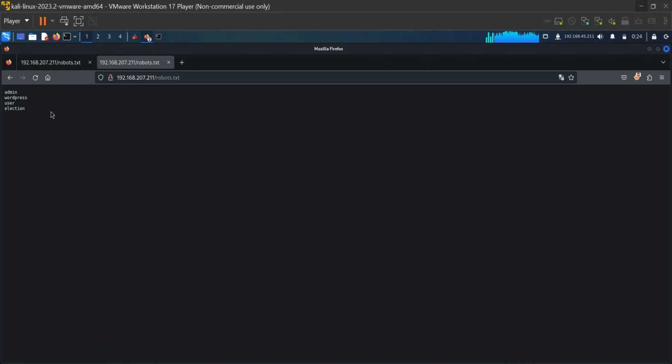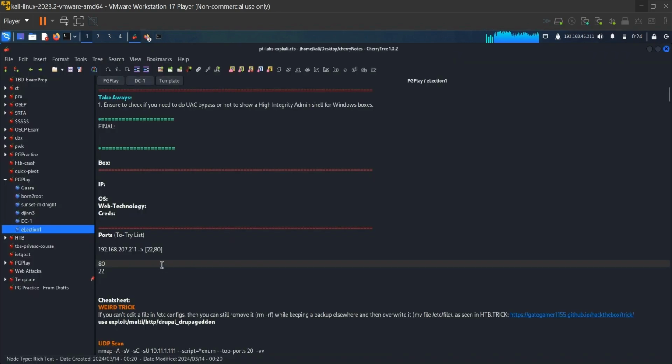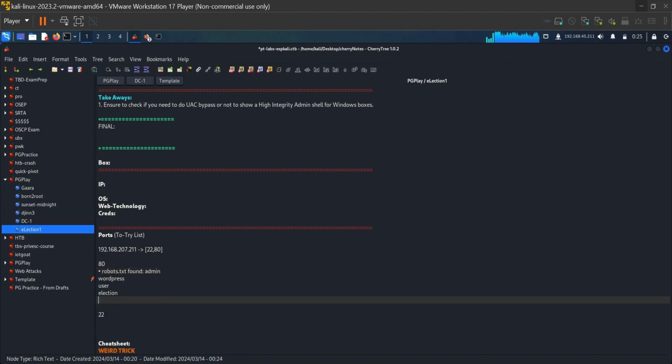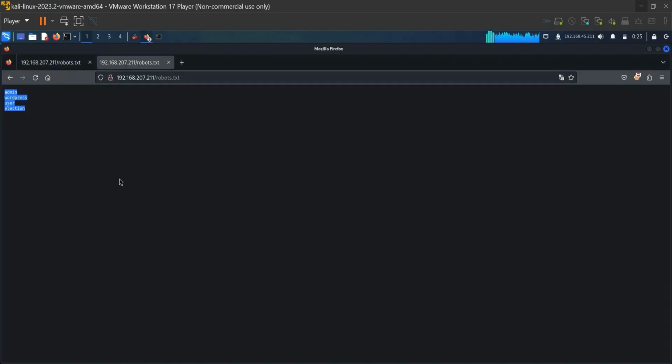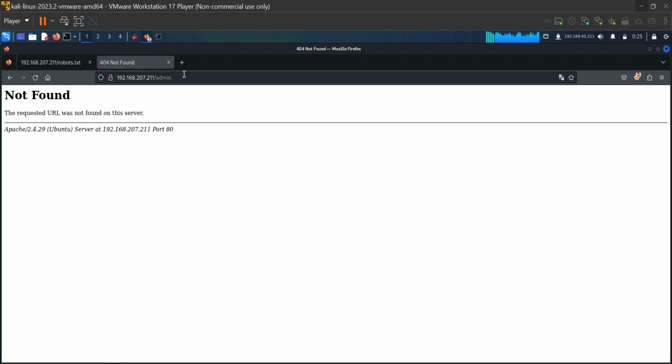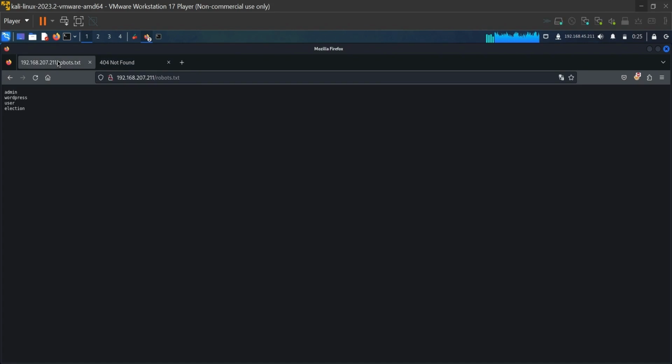By the way, in the meanwhile, we should consider taking a note. Note taking is, guys, super important. So we should say something like, okay, robots.txt found. It helps you in report writing as well, by the way. So robots.txt found, and then we can just take a note of this. And in the notes section, we say admin. What do we have in the admin? Nothing. Why would you say that? Let's see.